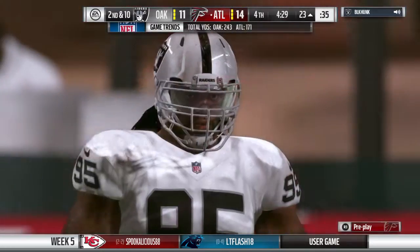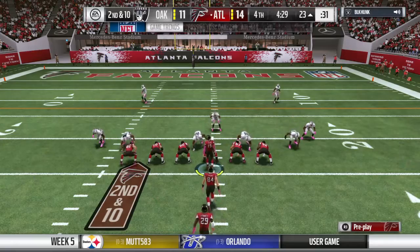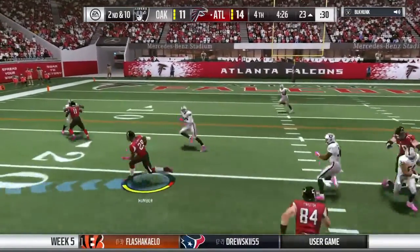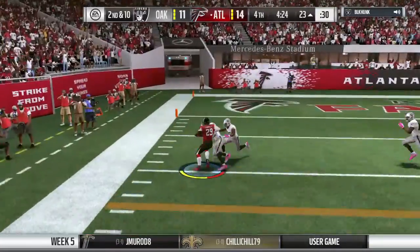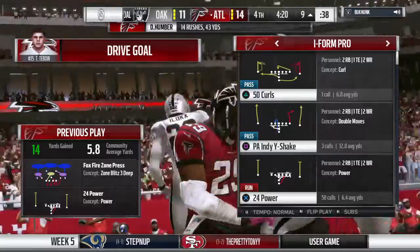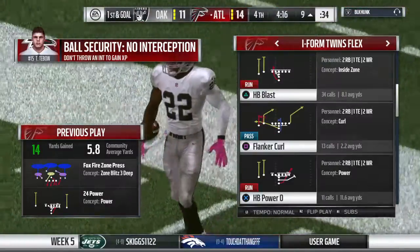Yeah, he sensed being hurried. He got rid of it before taking the hit, but incomplete. They'll give it to him right up the gut. And he gets it inside the 10 to the 9. A nice pickup of 14, and it moves the stick, sets up a 1st and goal.